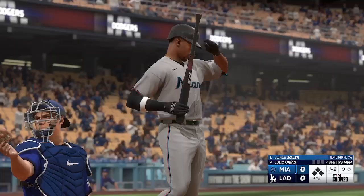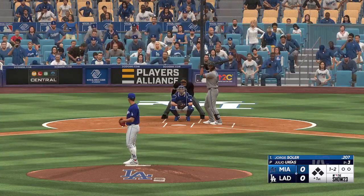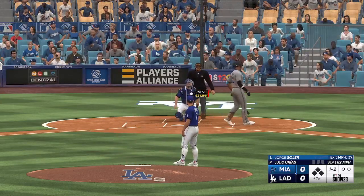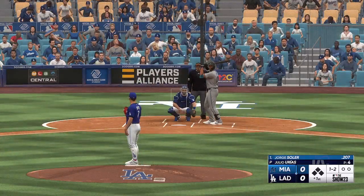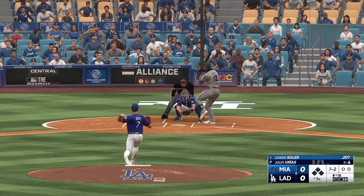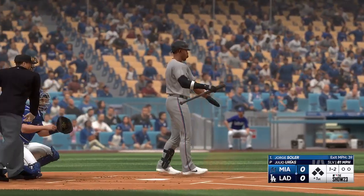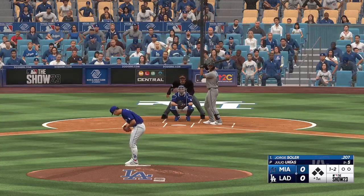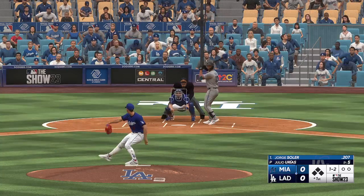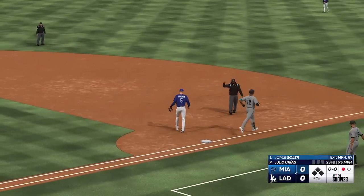Next offering is fouled back. One and two here. Fouled off the plate. They'll do it again. Here comes a pitch. Stays alive. Out to short, Rojas. Jump throw. One up, one down.